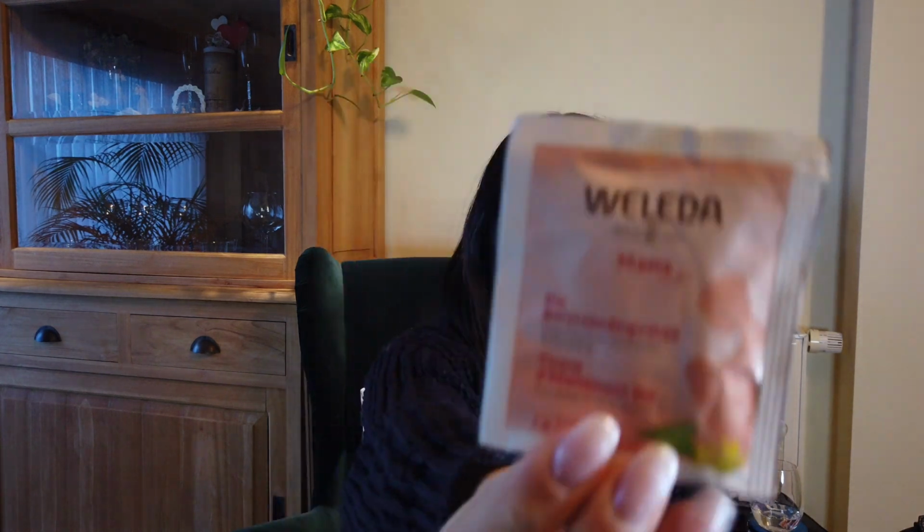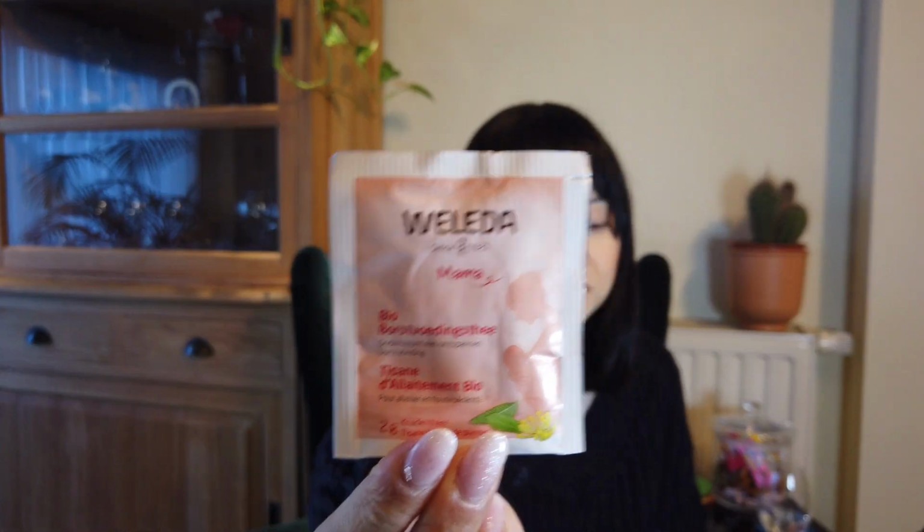And lastly, I brought with me some teas to help me have breast milk. The one that I am bringing with me is the one from Weleda. I'm going to bring 6 teas with me. We'll see if it works. If it does, then good. So yeah, those are the items that I have put in here.